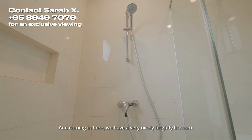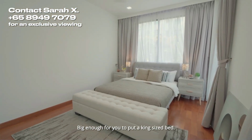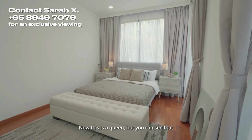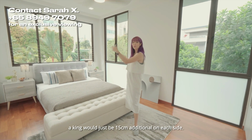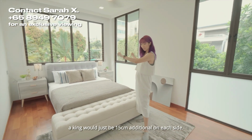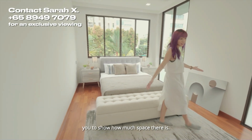And coming in here, we have a very nicely, brightly lit room, big enough for you to put a king-size bed. Now this is a queen, but you can see that because we have side tables on both sides, a king would just be 15 cm additional on each side. We've also put a nice lounger in front for you to show how much space there is.